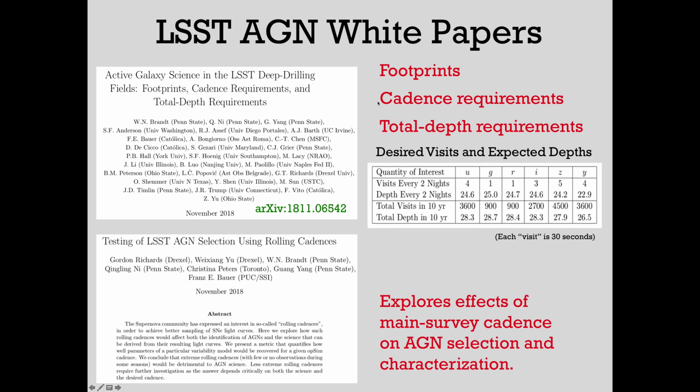We also suggested in this white paper requirements for the cadence to give us the best possible active galaxy science, for example, for studies of active galaxy variability. And we also gave requirements on total depths. In the deep drilling fields, we hope to get a whole lot of observation with LSST. Again, the details have not been settled, but in this white paper, what we propose is to get observations about every 2 nights with the longest observing seasons possible for LSST. And these would be done in a pattern such that there would be 4 30-second visits in U, 1 in G, 1 in R, 3 in I, 5 in Z, and 4 in Y. That's a pretty good filter balance.